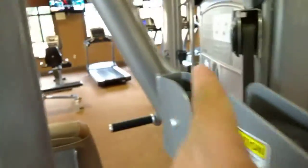Going to the second machine over to the left-hand side. This is the chest press. Again, you can see now that the piping down here is all clear. And again, I point out the belt and the gears that are up here. All of this stuff is regularly maintained.